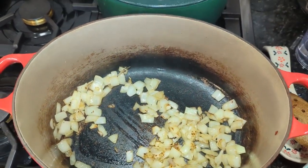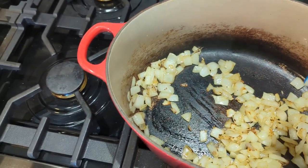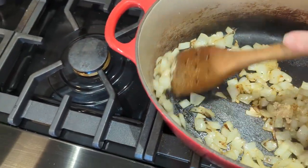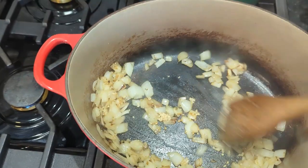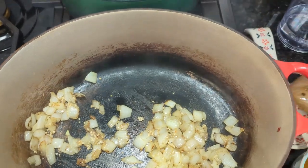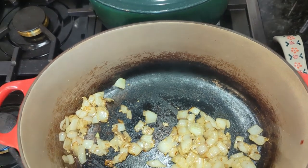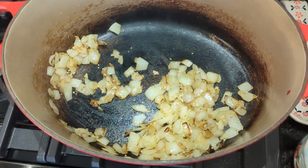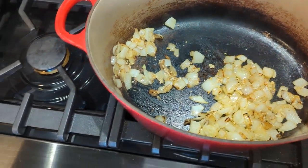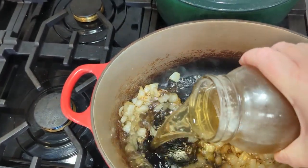Alright, so these are about where I want them to be. So I'm going to go ahead and add my garlic. I'm going to stir that up. Alright, and now I'm going to take my beef broth. Let me open that. I had a good seal. And I did it one-handed, y'all. Alright, we're going to pour this in.